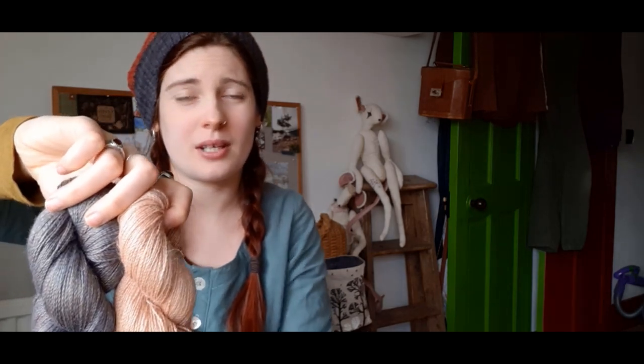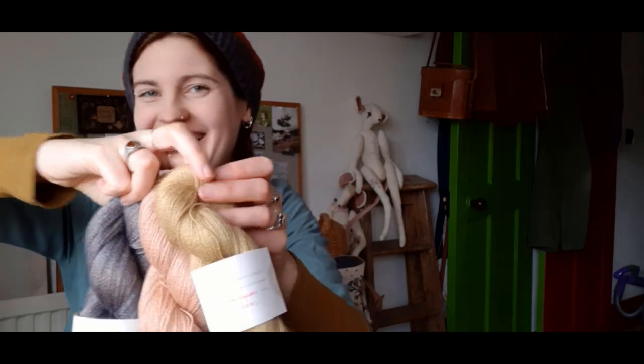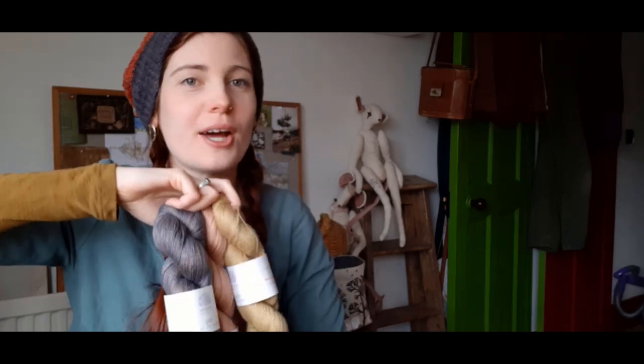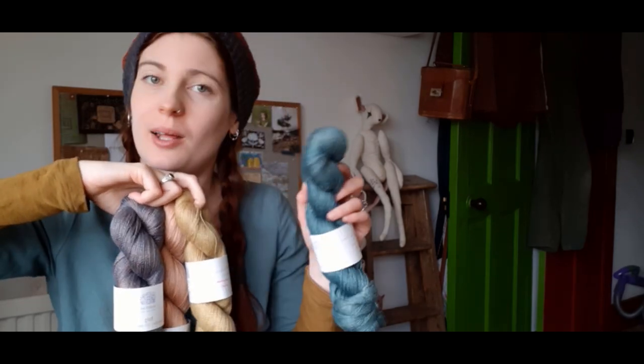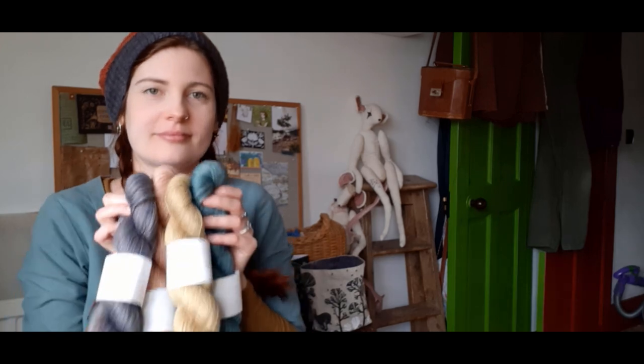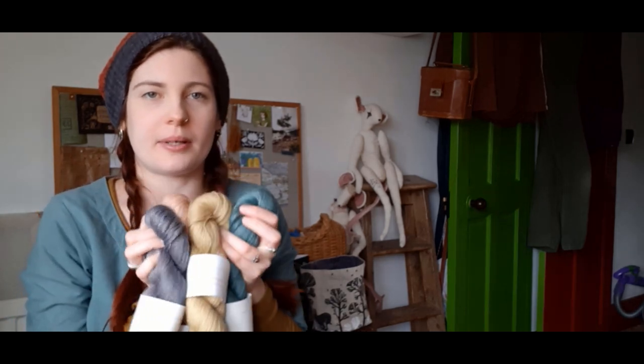And then because I have a thing about yellow, I obviously had to get the yellow one. And then I thought, oh, that's a really nice combination, but I know what would make that better. Blue. So yes, grey, pink, yellow and blue.